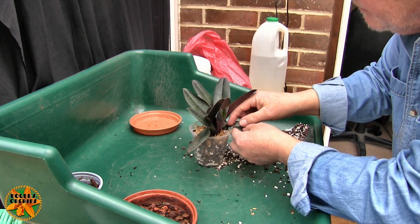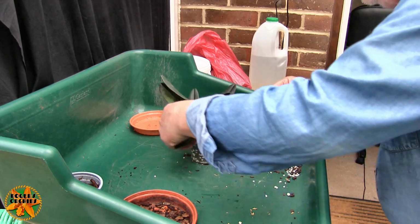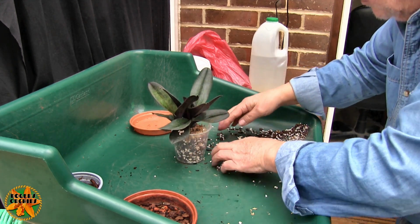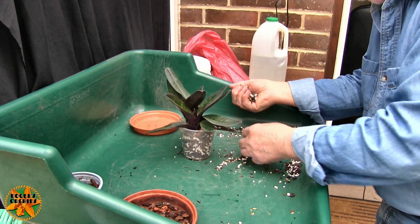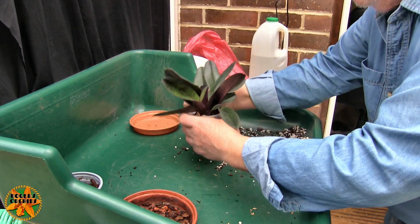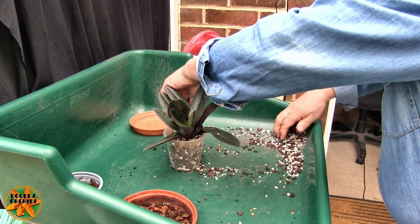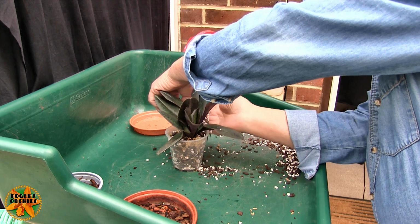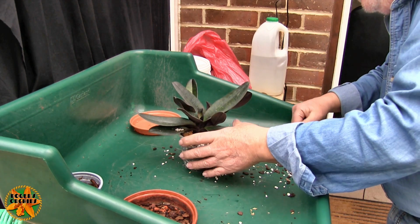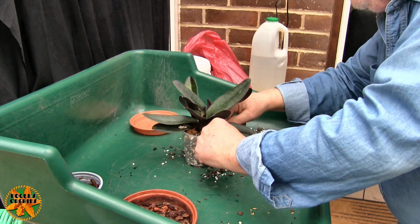But the main thing is to remember that a lot of places you read about Paphiopedilums will call them terrestrials across the board, and that's not true, because some of them, you would have to class them as lithophytes. In other words, they grow on rocks. And the ones that grow on the forest floor, yes, I would say that's terrestrial, although they're growing in the leaf litter, not in the actual soil. In the main, not across the board again.